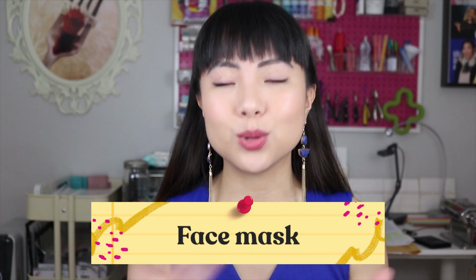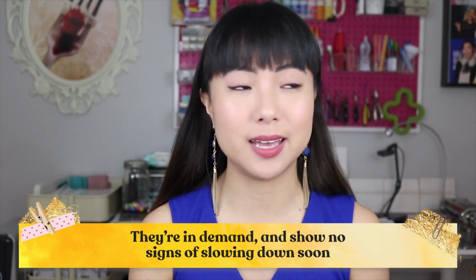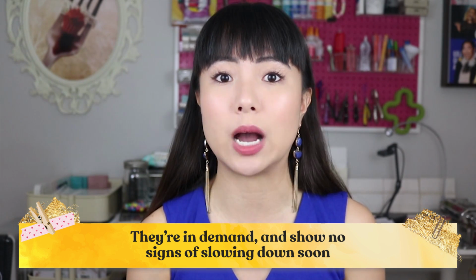Number one product that's selling well right now are face masks. I know that's obvious, right? But if you run a sewing business and if you haven't yet, you may want to shift to offering a line of face masks. They're in demand and show no signs of slowing down soon. And in many states and countries, face masks are a requirement for going out on public transportation or in shops.